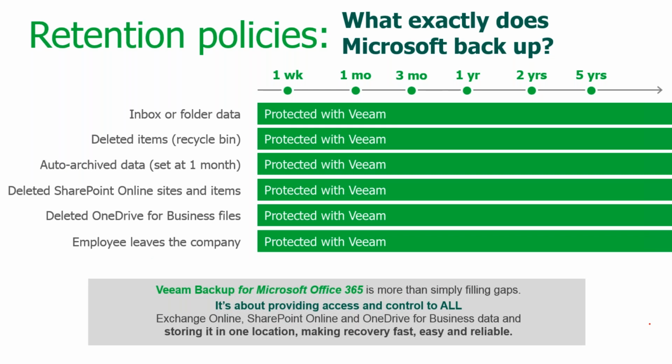And what we say from our standpoint is Veeam is really more than just simply filling gaps. It's about providing that access and control. So regardless of any one of these ticking clocks, whether it's a month that it gets deleted, or whether it's 3 months, it's about having access and control, and making sure that whether it's Exchange Online, SharePoint Online, or OneDrive for Business data, you have that one location where you're able to get the recovery capabilities that you need. Make sure that you're able to access and have control over that data.